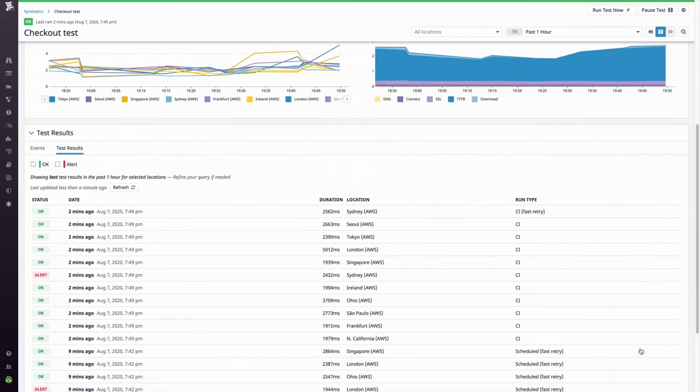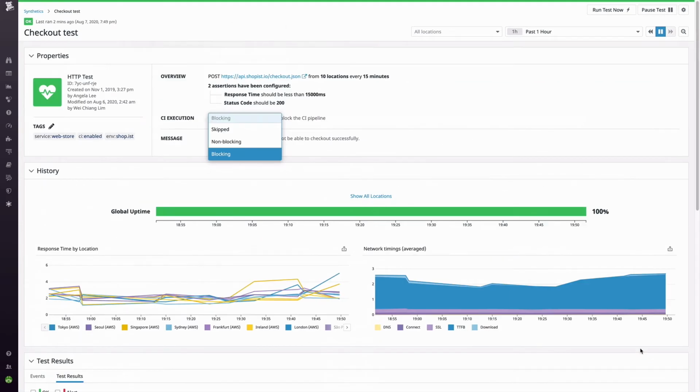With synthetic CI/CD testing, you're able to integrate your existing production-level synthetic tests into your CI/CD pipeline in order to prevent bad merges, to automate rollbacks, and to run tests alongside your canary deploys. This shift-left approach to testing can be achieved with both our flexible API endpoints and a CLI, so you can seamlessly incorporate synthetic tests into the tooling you've already set up.